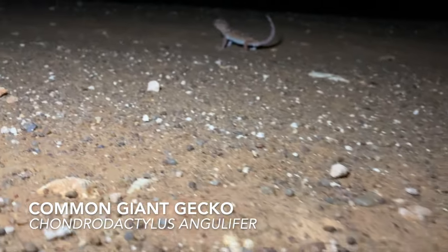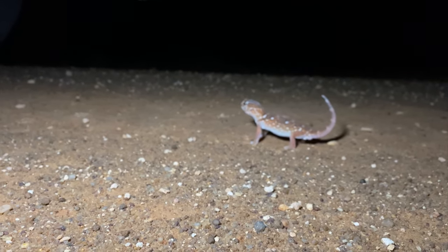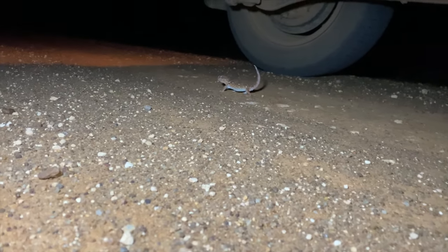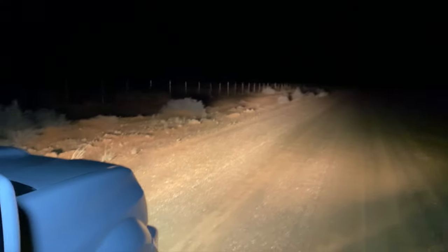Oh, we just got another common giant gecko, but he just ran under my car. Get a bit of a look at him. But I need to get him out of there because I do not want to drive over him. Come on, brother. Get out of here. This is going to be a bit painful, but let's see if we can get him out. Come on, go the other way, please. He just scooted out, but we're going to turn around now and give it the loop back and see what we can get.